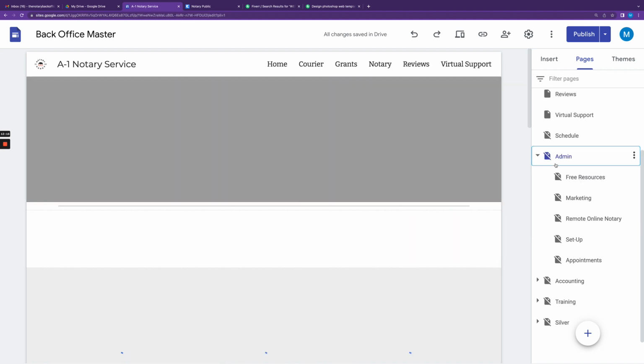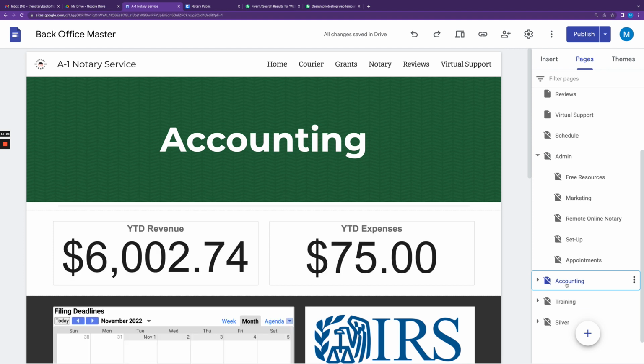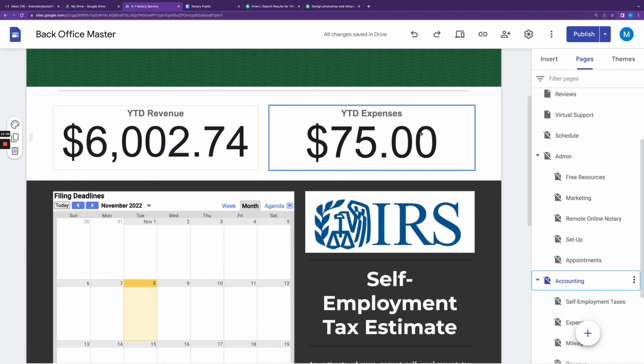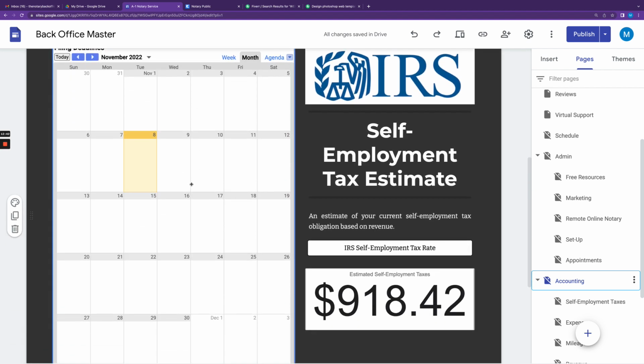Now, on the back of house, of course, copy doesn't matter because nobody's going to see it but you and your team, but it's already set up for your notary business, and most web developers aren't going to really understand your notary business like we would here at Notary Nerds University. So here we have the accounting page, and at the accounting page, you get to see your annual revenue and your expenses, and also what your estimated self-employment taxes would be. Again, very thoughtful because we understand the notary business, and we wanted to make this something you were able to access right away without a whole bunch of rigmarole.